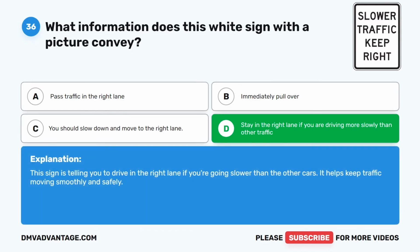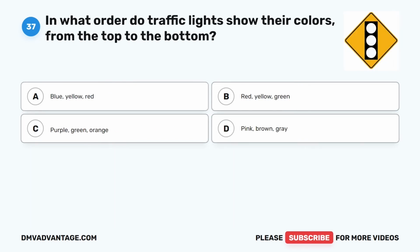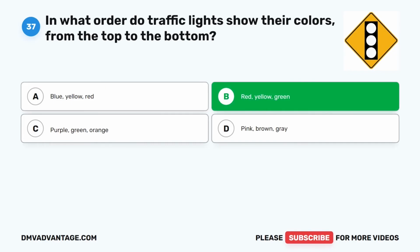This sign is telling you to drive in the right lane if you're going slower than the other cars. It helps keep traffic moving smoothly and safely. Question 37. In what order do traffic lights show their colors, from the top to the bottom? A. Blue, yellow, red. B. Red, yellow, green. C. Purple, green, orange. D. Pink, brown, gray. The correct answer is B.